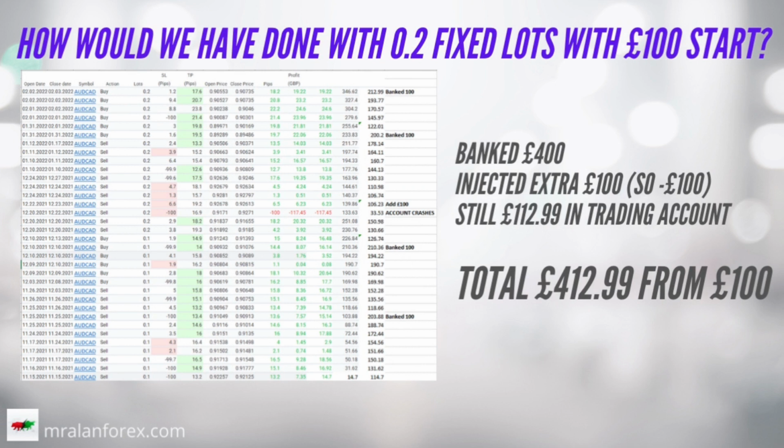Now once the profit has made 100% return, we bank that money. So that's at £203.88, which leaves £103.88. Next trade makes £15.14 as per the profit column, and hence why the next figure going up is £118.66. The account keeps growing and now it's at £210.36. We bank the £100 again and then it grows again.